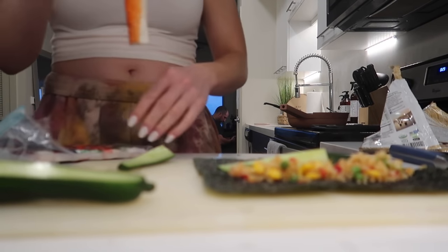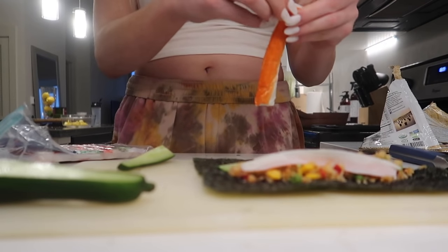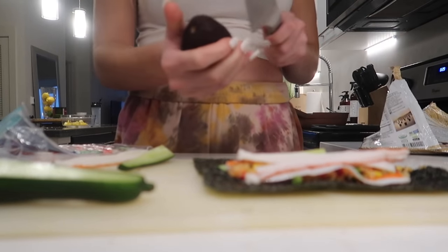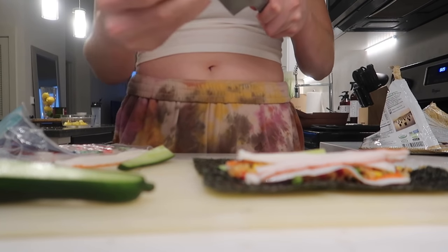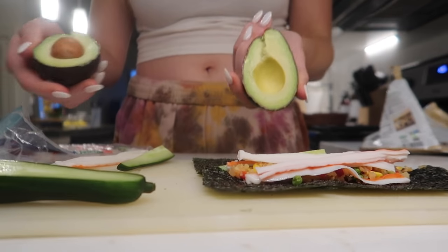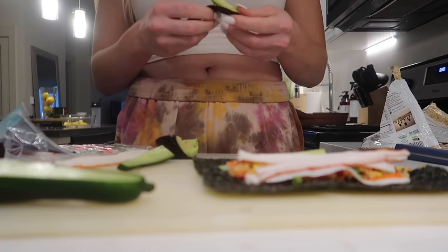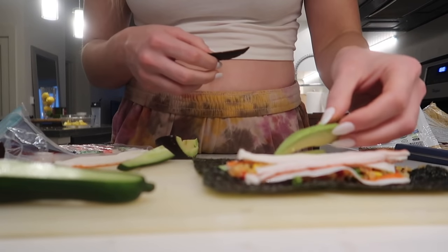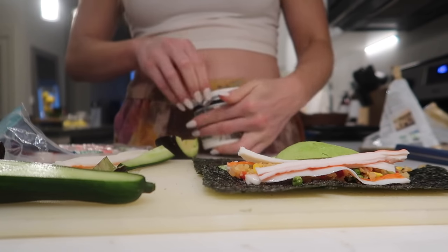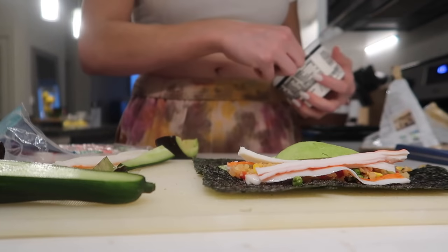Just take one of these. I'm just going to peel it like a string cheese. Okay. Some avocado. Oof, that's a good one. And then I'm just going to do a little bit of cream cheese. We're just going to combine all of these probably. I'm going to see what works.